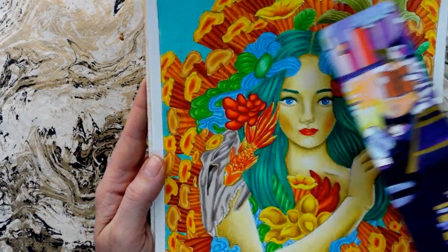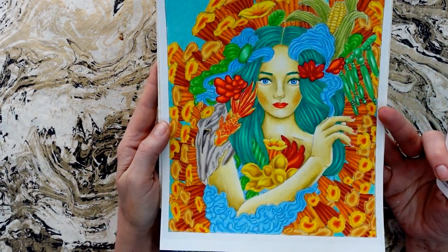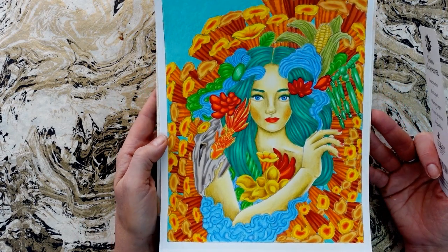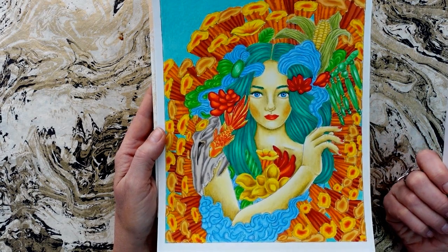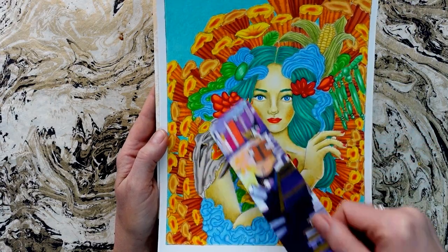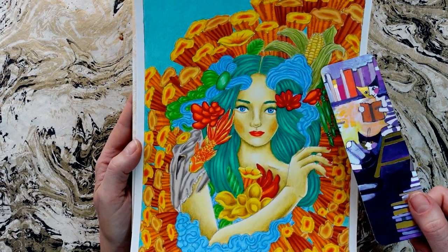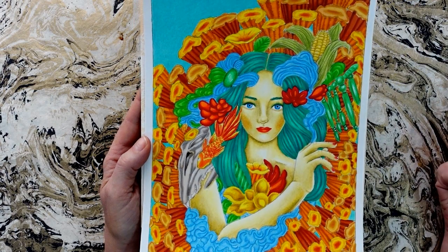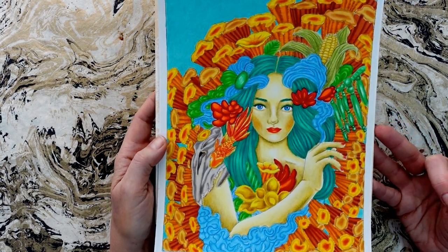Same with this part, I don't know what it is. So I just choose colors that I like and color. And plus, you can see fish here, right? So I assumed it's a mermaid underwater, and these plants look like some underwater plants. But then we see a corn here in her hair. I don't know in what way it is here, but it doesn't matter, right?